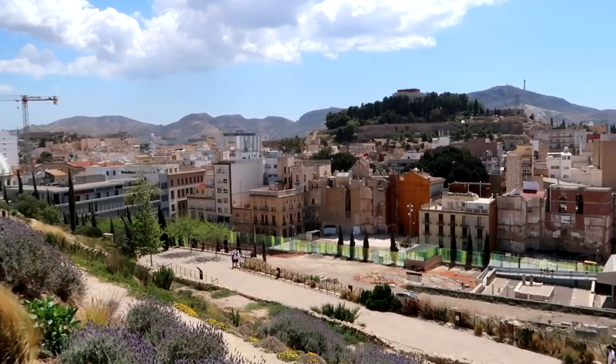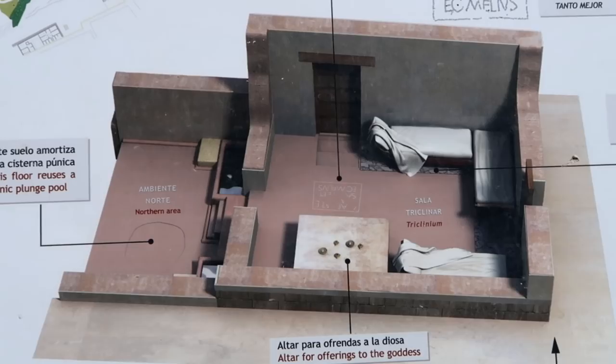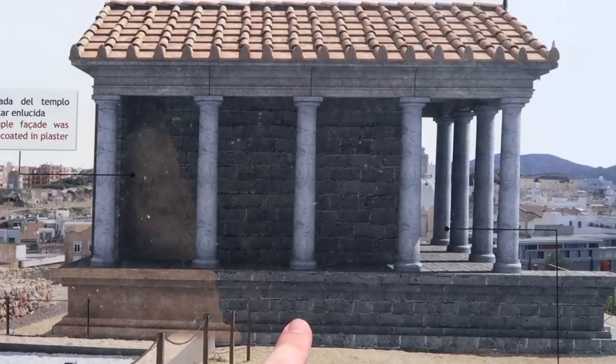So that right there is the remains of a Roman temple. So that's inside what the temple would have been. You've got a little plunge bath, you've got an altar for the sacrifices, an offering to the goddess. You've got your beds, and this is what it would have looked like if it was still around. Would have had plaster on top of the bricks. But that's what it is today. So that column there is original.